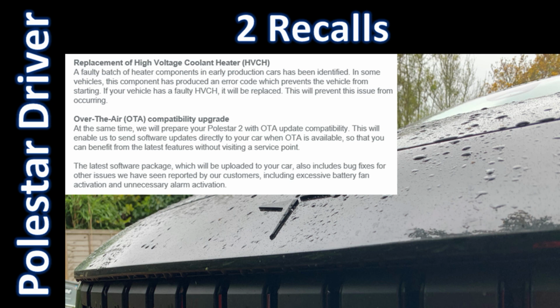Now, this is good news because the sooner over-the-air updates come along, the better the car will get day by day. In addition to that, they will be installing the latest software package to all cars that come in. This software update should fix excessive battery fan activation and also unnecessary alarm activations.